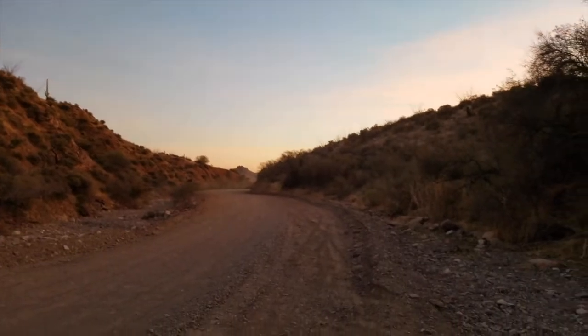There's the Arizona landscape. Well, it's a little bit dark, but we're on our way home. Running good. Bronco's had a few hiccups recently, and I've been working some kinks out, but it's running good right now, which is a good sign because we were pretty far out here.